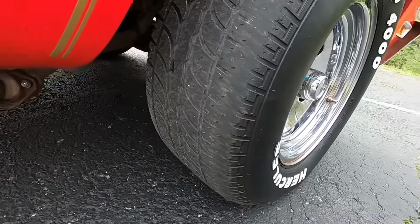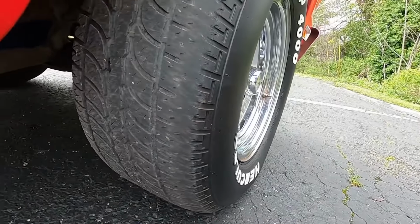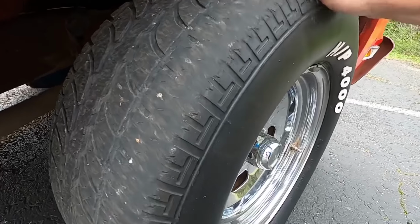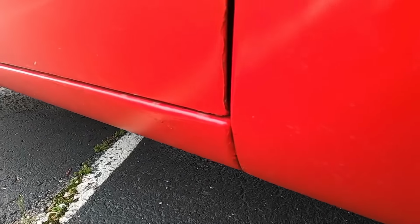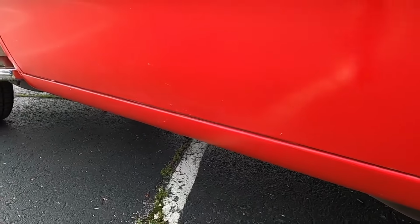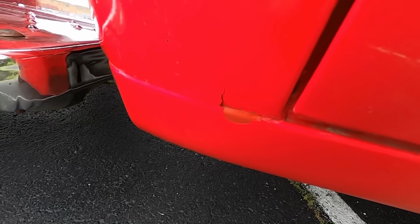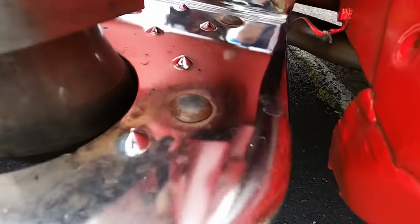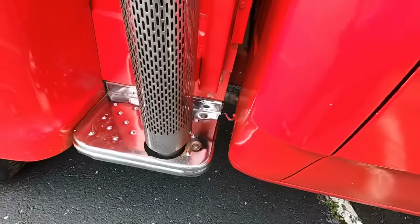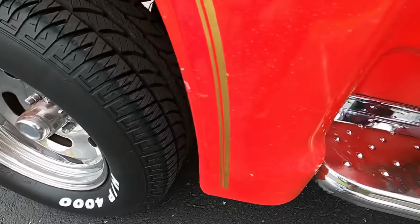The tires look a little edge worn on this one. See how the inside's good and the outside here definitely going bald. Coming down this side, little chips on the edge of the door there. Little chip here in the back. Light rust popping up there around that bolt. Chips right here.